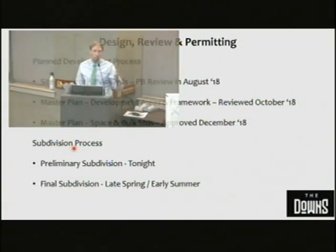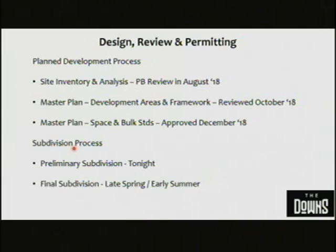We went through that process wrapping up in December, and it started with a site inventory analysis last summer, and then a couple of different master planning meetings where we really worked with the board on the overall framework of the subdivision and the layout, where the development areas are, and then culminated in December with a conditional approval by the board of the space and bulk standards. In this zone, we established the space and bulk standards working with the board, unlike other districts. Those space and bulk standards and other design criteria were approved in December. Since then, we've been implementing and designing the subdivision plan consistent with those.